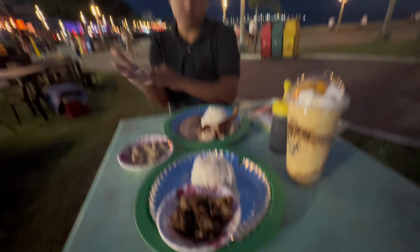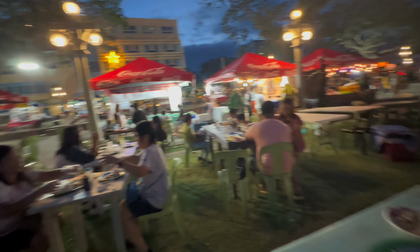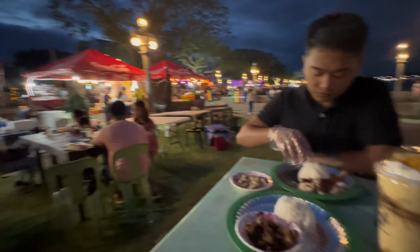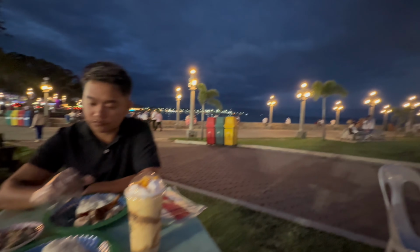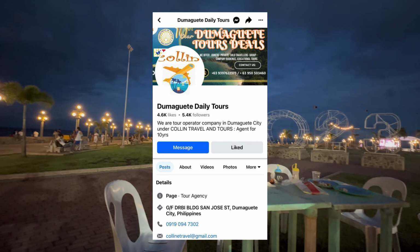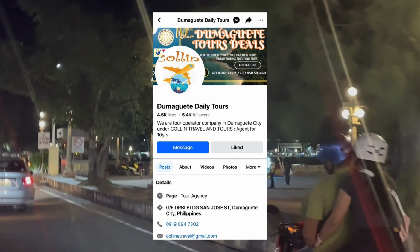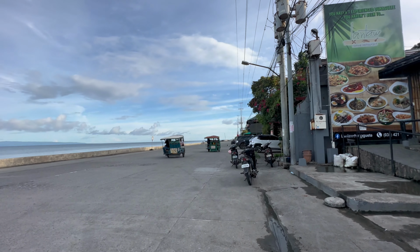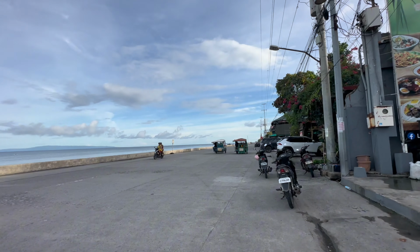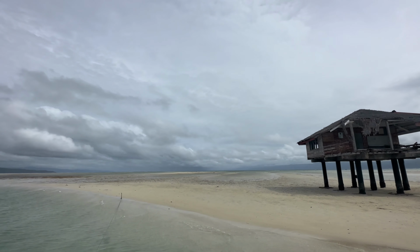This ends our Dumaguete tour, everyone. We hope you enjoyed it as much as we did. By the way, for hassle-free transactions and very accommodating assistance, we highly recommend Collin Travel and Tours. The level of their service and care was way beyond expectations. We'd pick them over and over. For more information about their agency, please check the description box below. Hoping that this video will be a big help for your very own travel to Dumaguete soon.